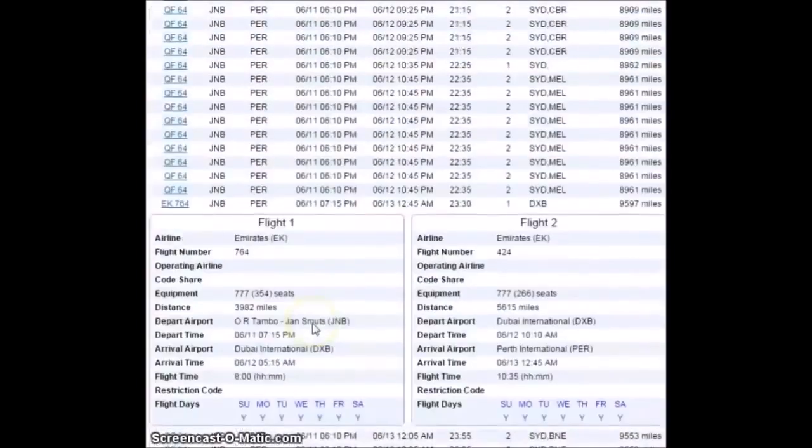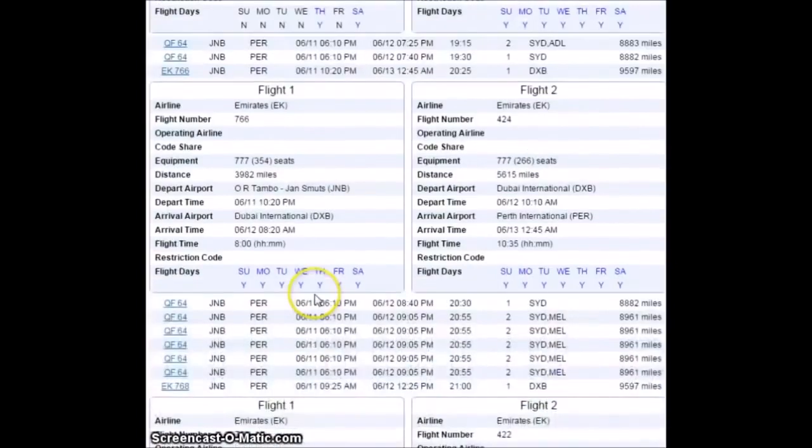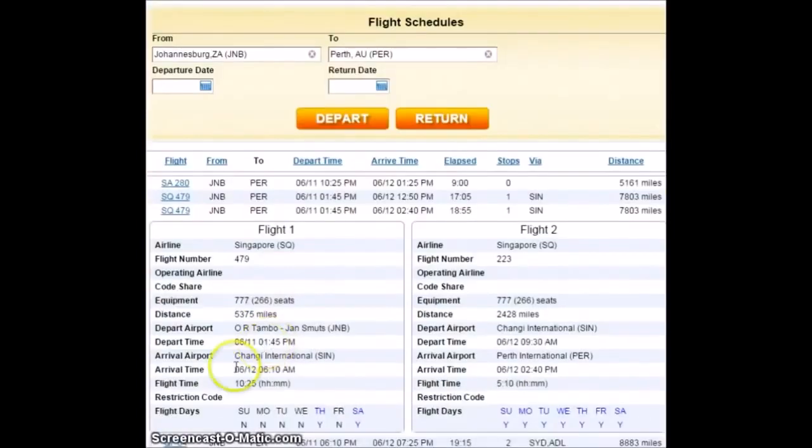But all the QF64s are fake, because this first part of the flight, Qantas 64, 6,847 miles. A lot longer than that. And all the Sydney flights weren't even on the search the other day, about 2 or 3 days ago. Today they are. So, yep, there you have it.